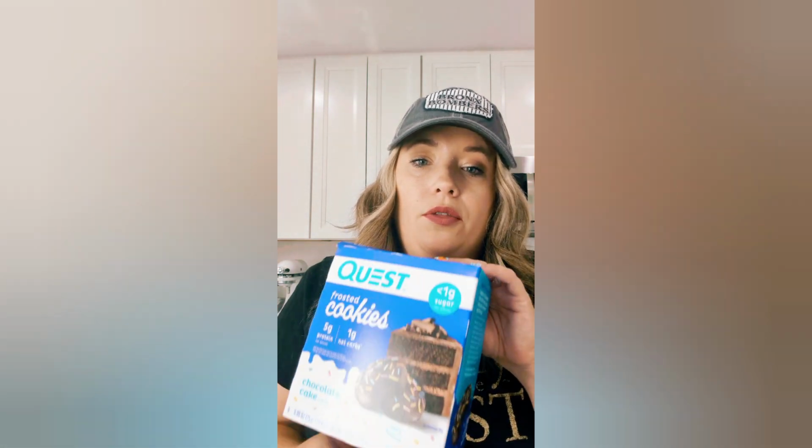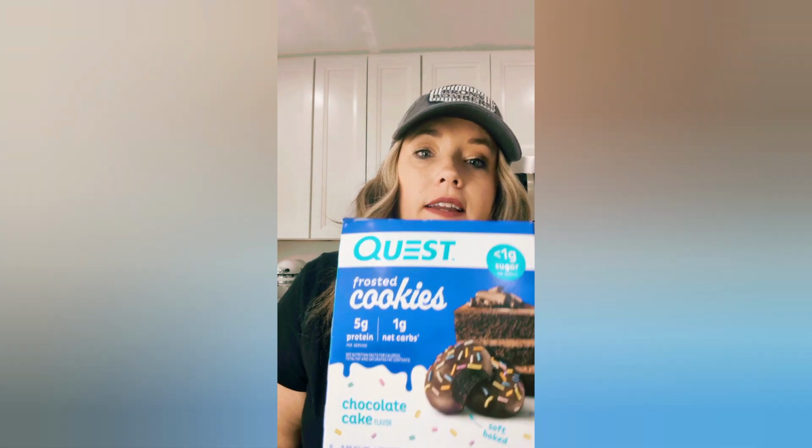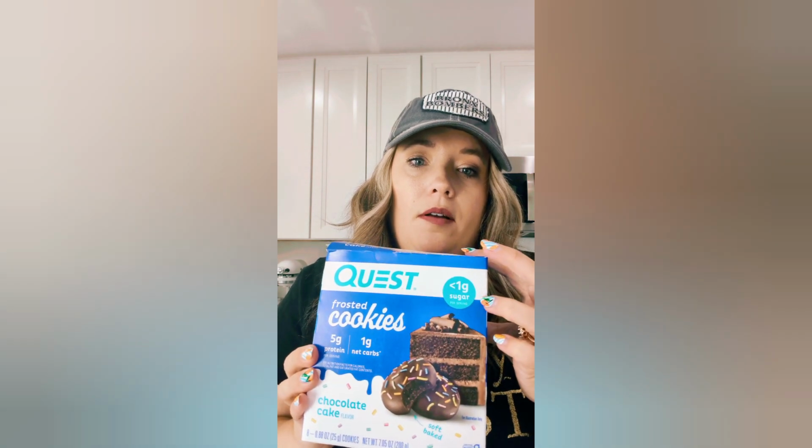But I do eat 1 throughout the day just to keep myself full, because with protein, there's 5 grams of protein in there. And then I believe there are 3 grams of fiber. But yeah, these are really good. They come in chocolate and birthday cake flavor. Really good. Walmart is the cheapest that I found. They only have 1 gram of added sugar.